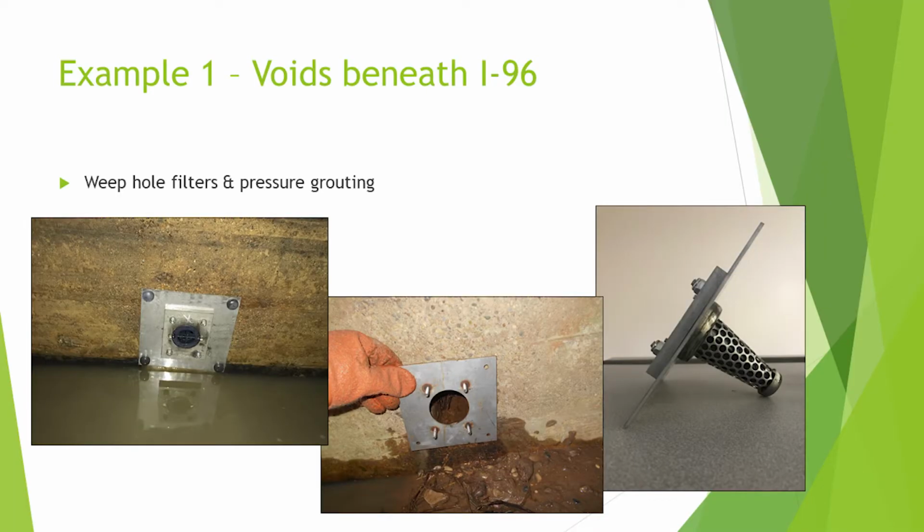And then we installed these 2.5-inch diameter stainless steel weep hole filters, as you can see on the left there. As the photo in the middle shows, one unique thing about this project was the specially fabricated adapter plates. So that really standardized the process between the 2 types of weep holes, the rectangular and the round ones, because it accommodated the filters. And the photo on the right shows a profile view of the filter unit. So there's that conical steel portion in the back. There's a filter fabric within that, a cartridge that stops fines but lets water through.